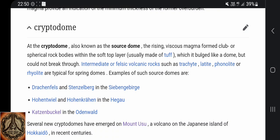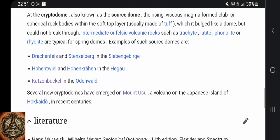Where we have once again the white river theme, where we have very calcium-rich water coming to the surface, and it emits CO2 and it deposits calcium, and therefore the source grows. Tufa-ditch it's called. But anyway, it bulged like a dome but could not break through. Intermediate to felsic volcanic rocks such as trachyte, latite, phonolite, or rhyolite are typical for spring domes, source domes, wells, water. Examples of such source domes are Hohentwiel and Hohenkrähen.